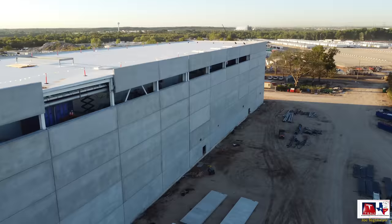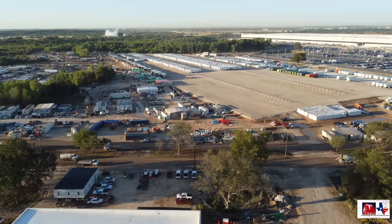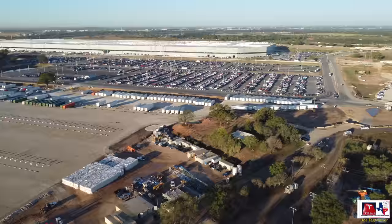And here's another view of the warehouse on wheels yard from the north, and you can see how many of the trailers are missing today as they continue to have the ebb and flow of trailers coming in and departing here at Giga-Texas.